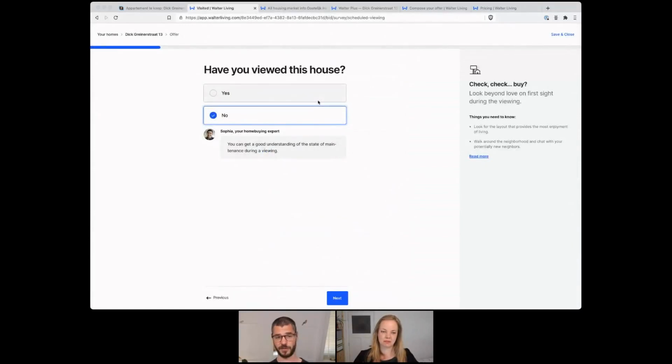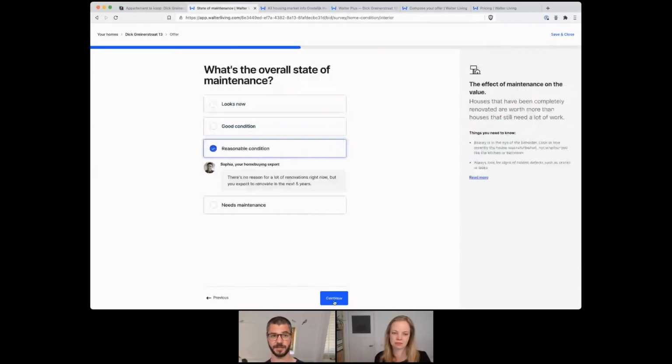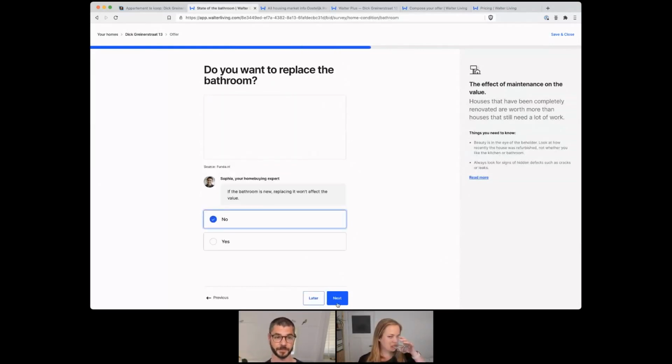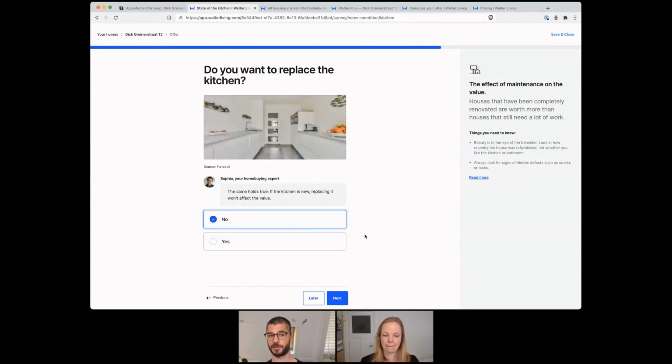We use some of this information to improve our calculations. And we can use this information within our buying service, Walter All-in-One. I'll tell you a bit more about that in a few minutes. So I haven't viewed this house. The list price is correct. And I would say the overall condition looks like new. From here, we're trying to figure out if we want to replace the bathroom. We're not going to replace the bathroom. We're also not going to replace the kitchen.